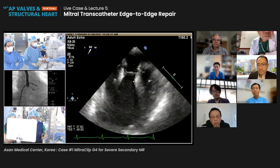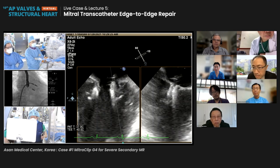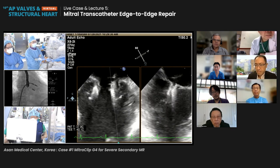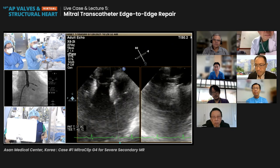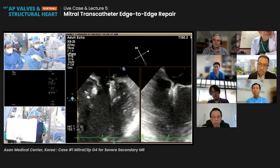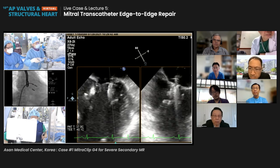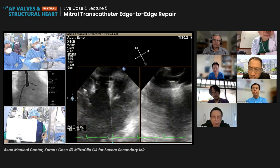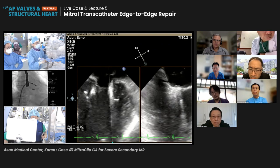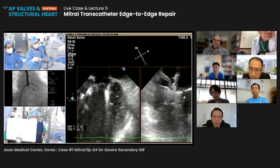Let's check the clip insertion of both leaflets. I think we can move the posterior leaflet a little bit more. You mean to move a little bit posteriorly? Yeah. Okay, then I will open the clip and move a little bit posteriorly. I did it.